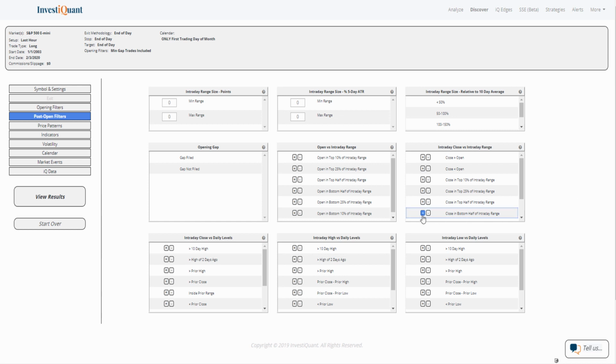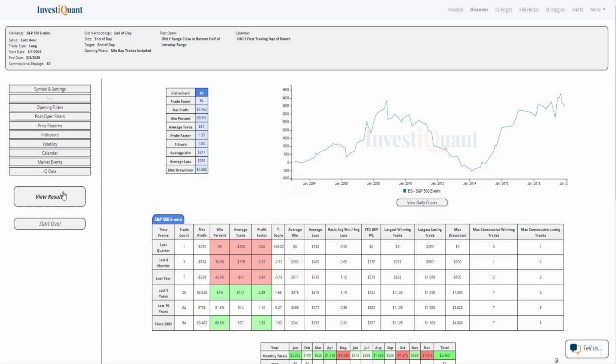I'm going to start with closing in the bottom half of the intraday range going into the last hour and hit view results. These are the results for going long if we're trading in the bottom half of the regular trading hours range at 3:15 p.m. Eastern time and then exiting at the close. You can see the past 5 years or so has been fairly bullish, but the overall equity curve is kind of a mess. Win rate's still hanging around 60%, but the average loss is quite a bit larger than the average win if we're trading below the midpoint going into the last hour.